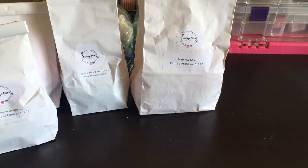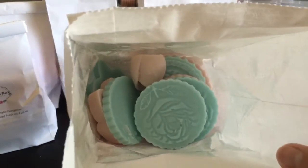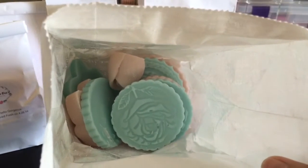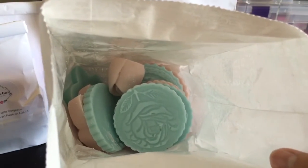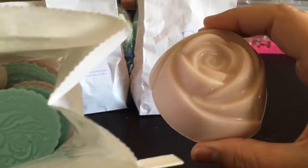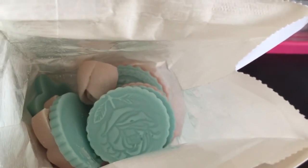Let me go ahead and open it up again and show you, the colors are gorgeous. I love her coloring. That beautiful light teal, green, blue, turquoise, whatever color you want to call it. It's like a pale green, I guess. And then this creamy, light tan, whatever.